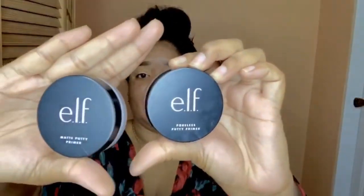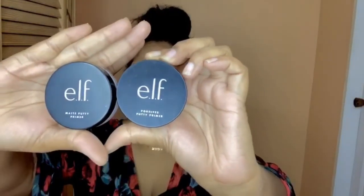Okay, so first things first, my skin is already moisturized and primed with my favorite primers, of course. The e.l.f. Poreless Putty Primer as well as the matte primer. Really great, has your skin looking lovely underneath your makeup.